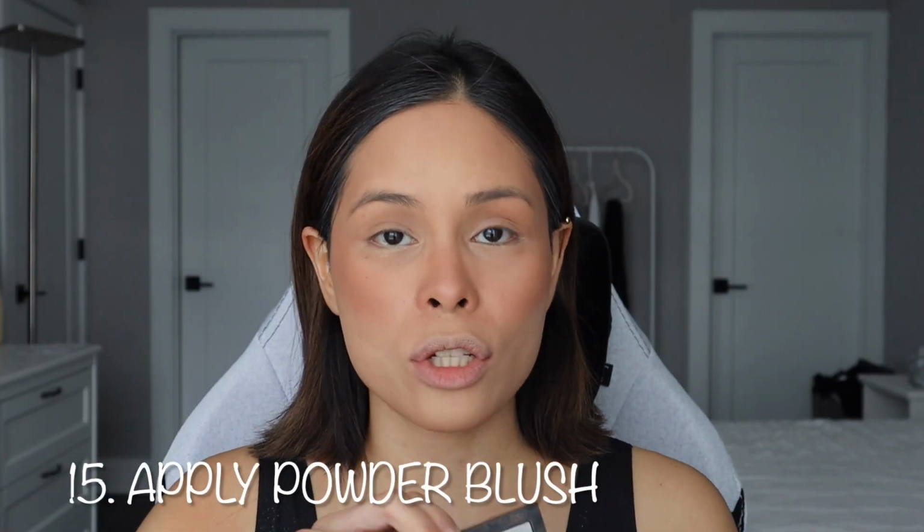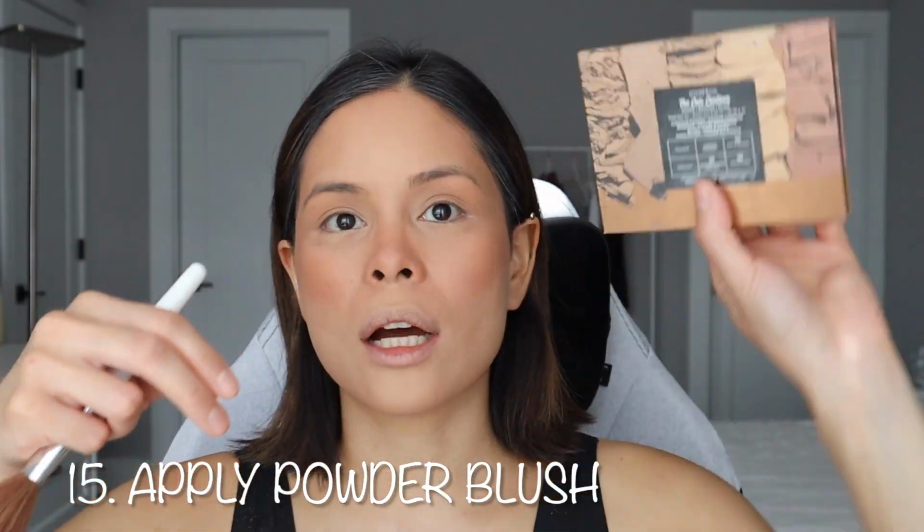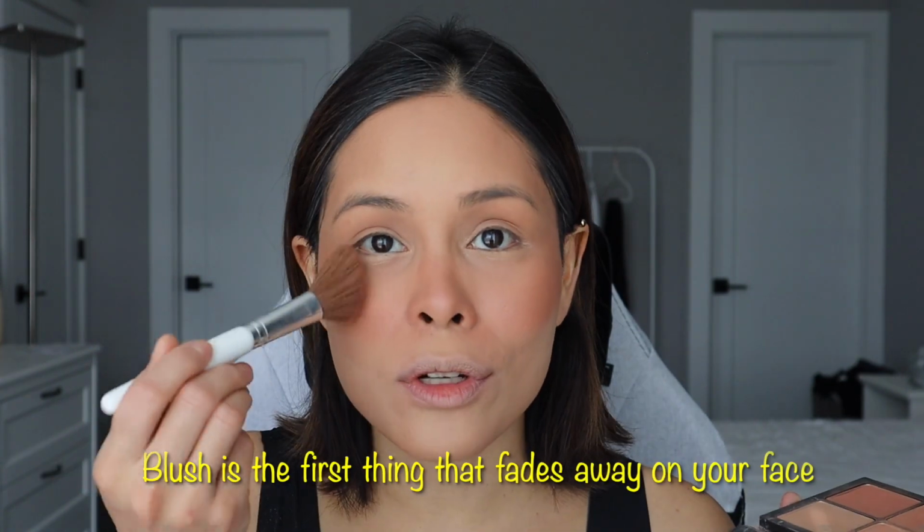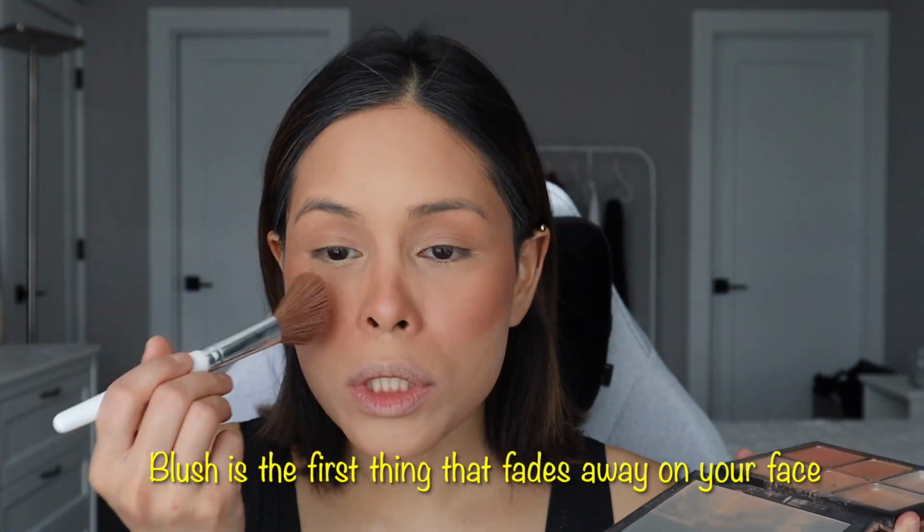Now we're gonna take our blush, and I use this Cali Contour by Smashbox. It's still the same thing. We're gonna tap off all the excess under our eye and towards our sideburns. Don't be afraid to go ham on the blush, because that's the first thing that leaves your face. So we're just gonna add as much blush as we can.